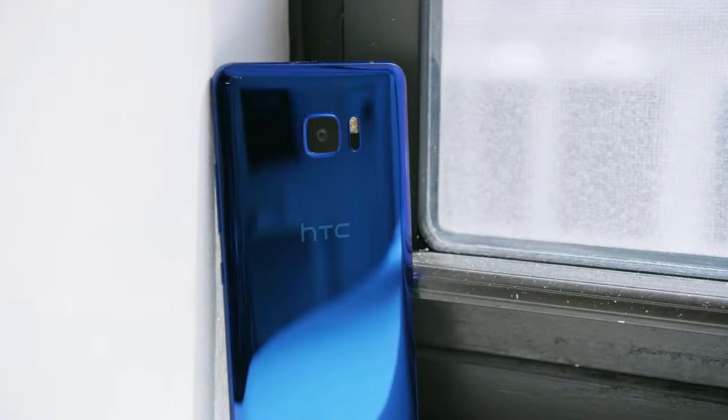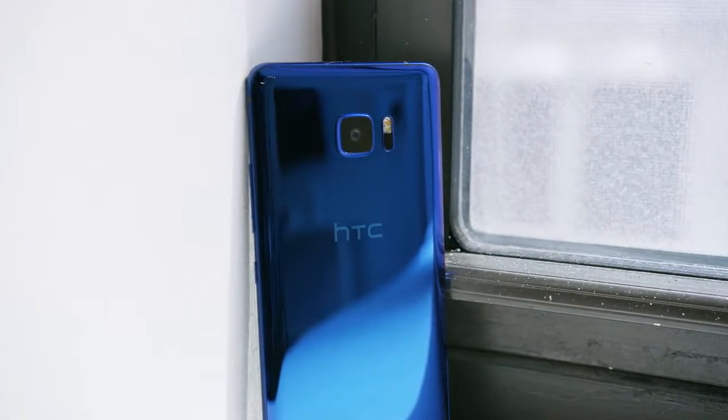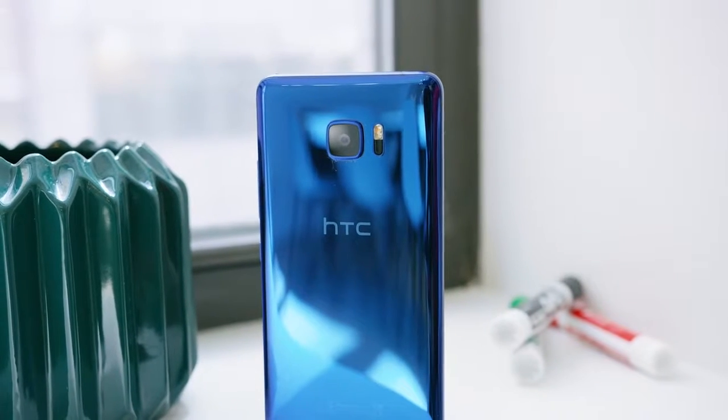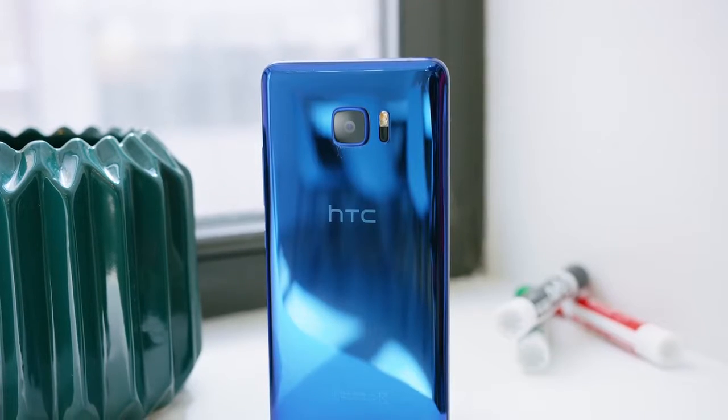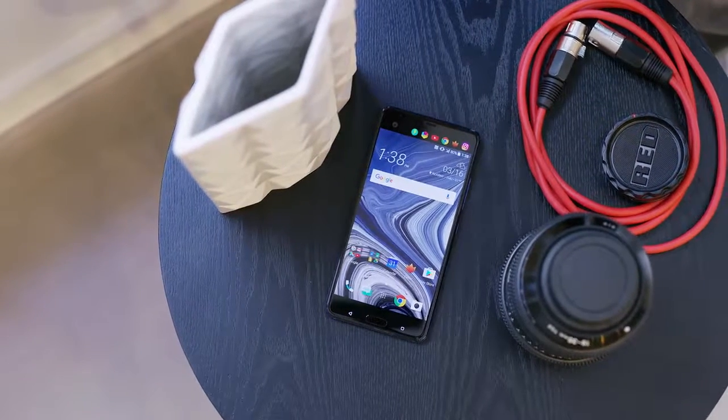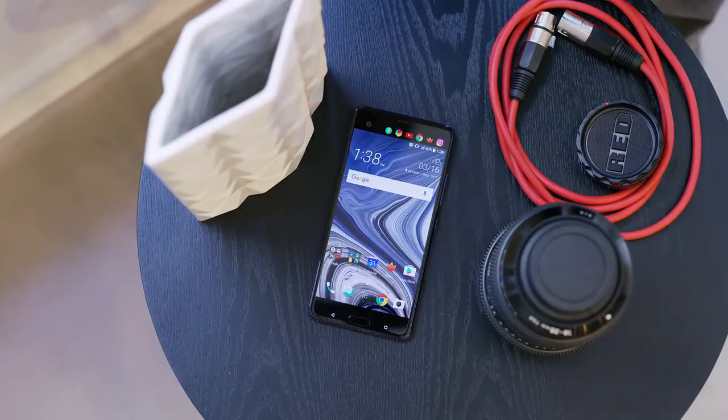I mean, there are definitely some good, promising things about this phone that have me psyched for HTC's next phone. The camera in this guy is really good. It's a 12 megapixel ultra pixel camera and has phase detection autofocus that's really fast, and photos look very good. They can almost go toe to toe with the Google Pixel, so I'm really impressed with that. It also has expandable storage, which is definitely rare in most smartphones and appreciated in a high-end flagship.